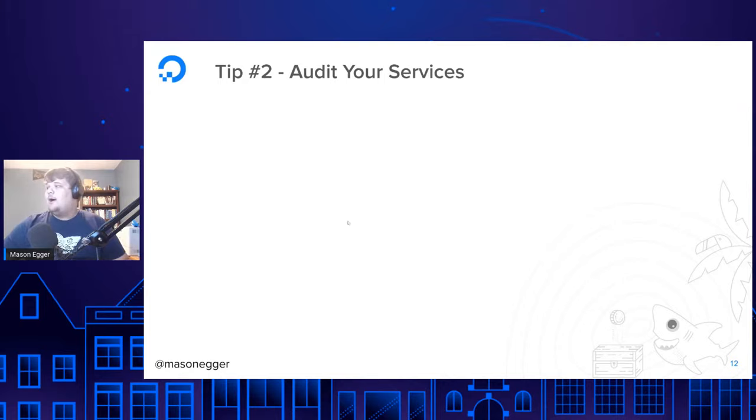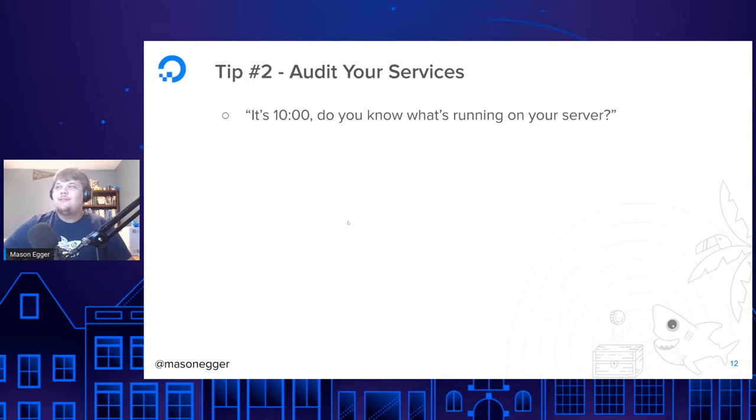So, audit your services. Number two: it's 10 o'clock. Do you know what's running on your server? I used to see those commercials as a kid: it's 10 o'clock, do you know where your children are? It's 10 p.m. Do you know what is running on your server?